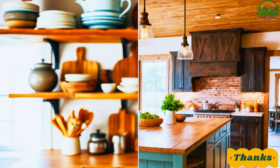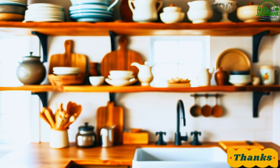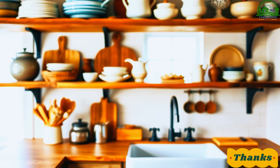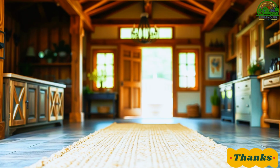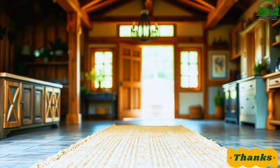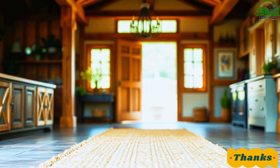With open shelving and cabinets made to hold necessities while adding charm, rustic farmhouse cabinetry evokes a feeling of tradition. With its natural wood tones and straightforward, practical designs, the cabinetry frequently tells its own tale.